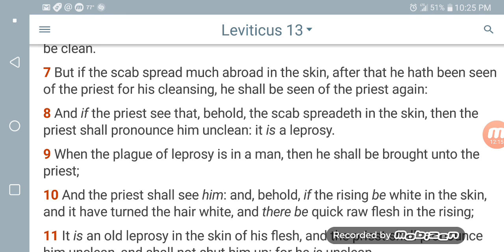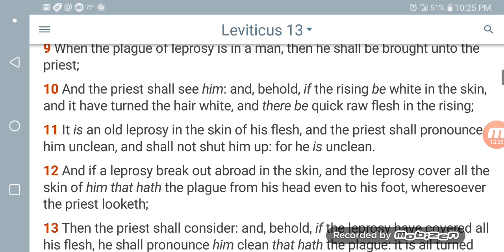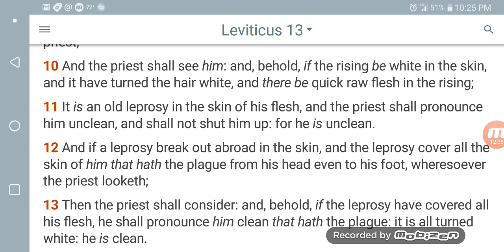It says, "When the plague of leprosy is in a man, then he shall be brought unto the priest, and the priest shall see him, and behold, if the rising be white in the skin, and it have turned the hair white, and there be raw flesh in the rising, it is an old leprosy in the skin of his flesh, and the priest shall pronounce him unclean, and shall not shut him up, for he is unclean." Meaning when it says he's unclean, the scab has not gone away, so he needs to stay until it gets healed.